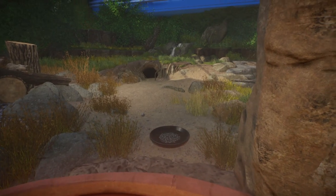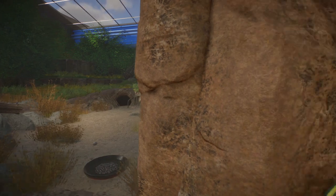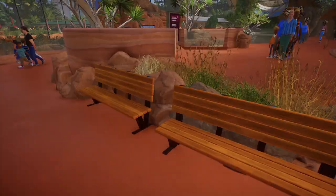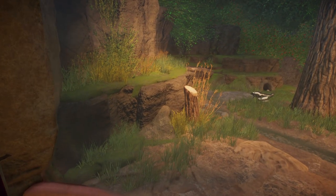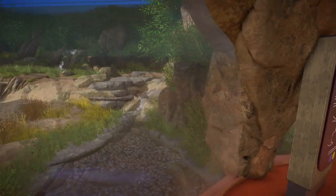Also, what's special about this habitat is that the water comes from here and goes to the next habitat. So it's one river. Oh. It goes from the badger here to the skunk. So it also gives you the opportunity to just remove the wall in the middle and extend it.